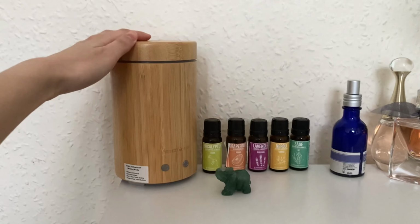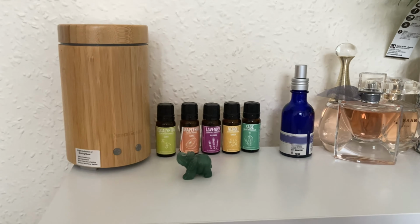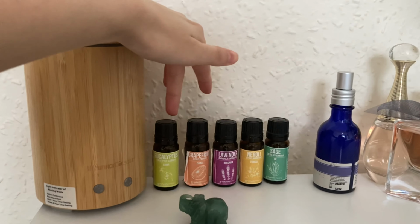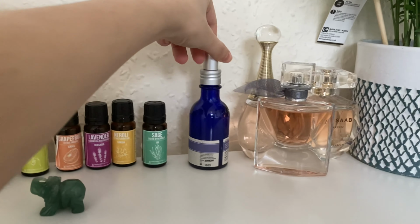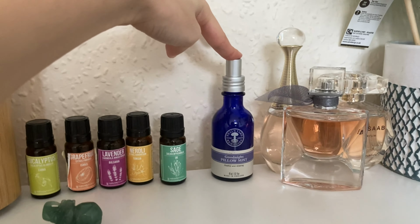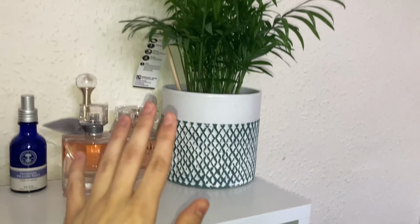So I've got a diffuser from Amazon, I've got this green jade stone, which my mum got me from Camden Market. It brings you safety during travel, so I take it backpacking with me. Then I've got eucalyptus, grapefruit, lavender, neroli, sage as my essential oils. And then I've got this sleep mist thing. I've used it a couple times, but I'm not sure if it actually works. Perfume, and plant, and plant pot.